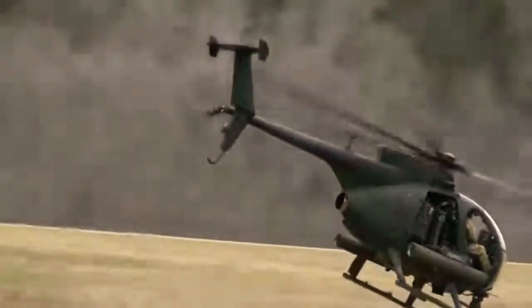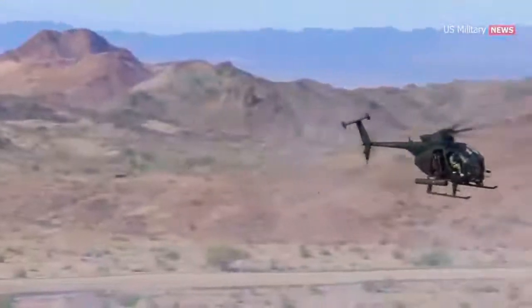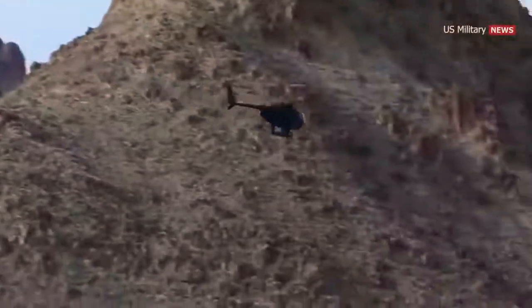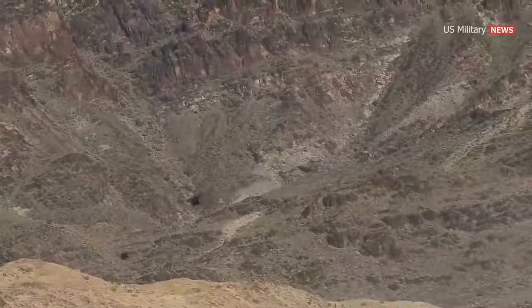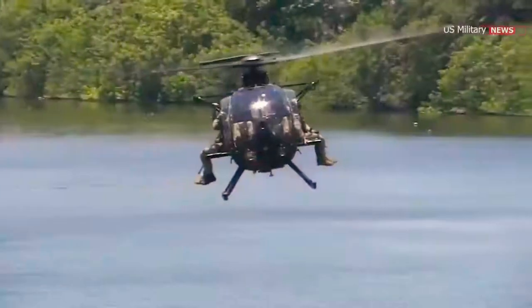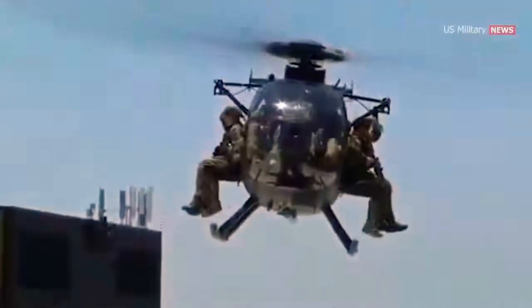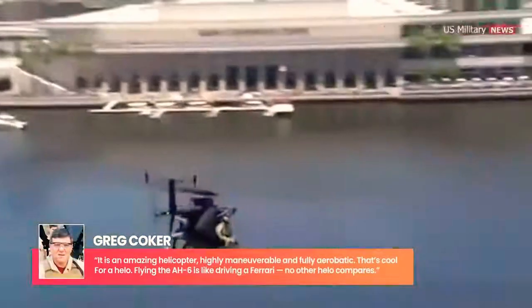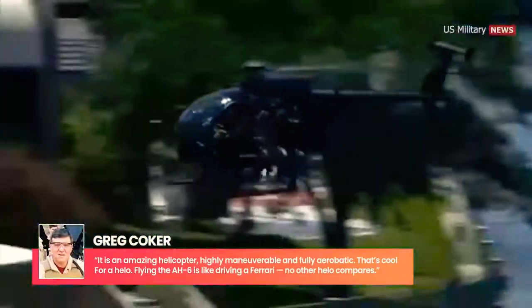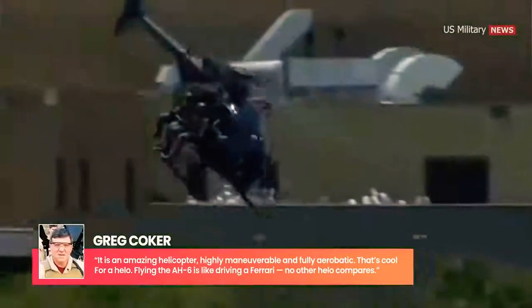Performance specifications from the single engine allow the Little Bird a top speed of 175 miles per hour with a cruise speed of 155 miles per hour. Her range is listed at 267 miles with a service ceiling of 18,700 feet and a rate of climb equaling 2,061 feet per minute. A skilled pilot is able to fly the Little Bird in ways and areas that other helicopters cannot compete with. Retired Chief Warrant Officer 4 Greg Coker said, "It's an amazing helicopter, highly maneuverable and fully aerobatic." That's cool for a helicopter.